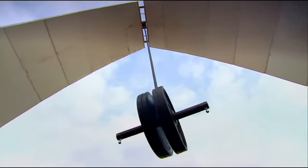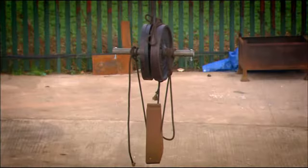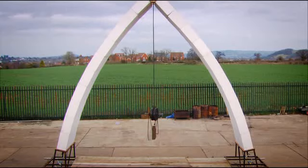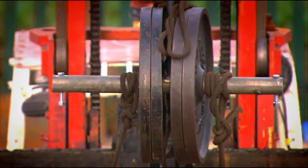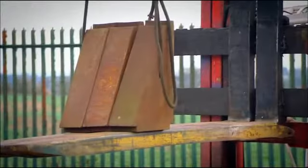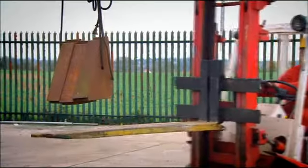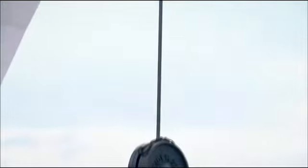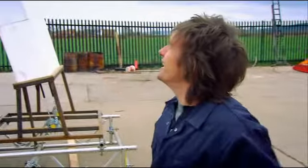Ed is confident that the polystyrene can take a lot more. Another 70 kilos is loaded, bringing the total to 150 kilograms. And still, the arch stands strong. There's only one way to go. Take it to the limit. 240 kilos. That's half a horse, or 4 of me-ish. Well, we're really not messing about here. That is a big stack of polystyrene blocks, post-tensioned with that narrow wire that we saw. Carrying about 1/4 of a tonne.